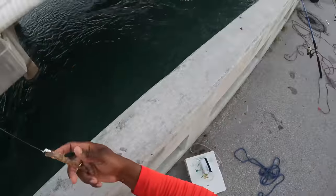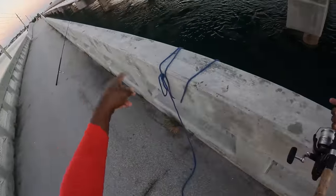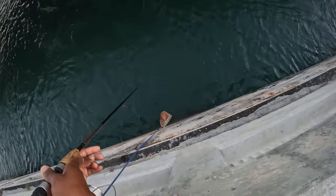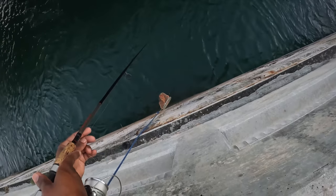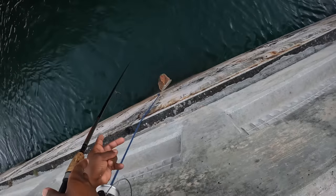All right, I got a 1/8 of an ounce jig, and I'm just waiting for the rods on the left and right to go off. And while that's happening, I'm fishing right near the pilings. That's it, guys. It's really that simple.